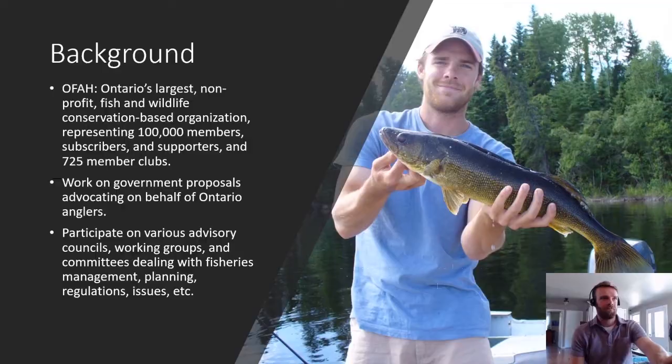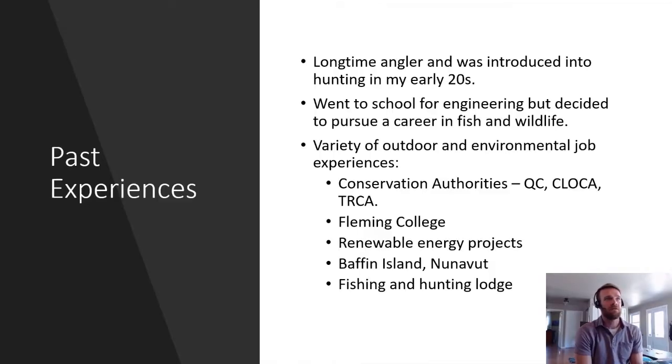So some of my past experiences: I've been a longtime angler. Ever since I was a little kid, I think I've had a rod in my hand, and I was introduced into hunting, particularly bow hunting, in my early 20s. I went to school for engineering, but quickly decided that I didn't want to be an engineer, and I pursued a career in fish and wildlife.